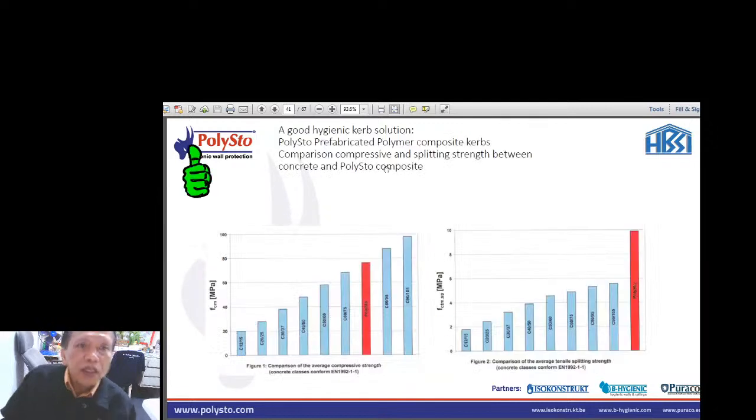A good hygienic curb solution is using these Polysto prefabricated polymer composite curbs. Comparison of compressive and splitting strength between concrete and Polysto composite. So here are the comparisons. Comparison of the average compressive strength, concrete classes conform, and tensile splitting strength of concrete and the material. So you would see that it's much higher.